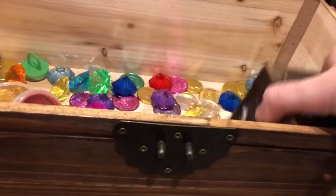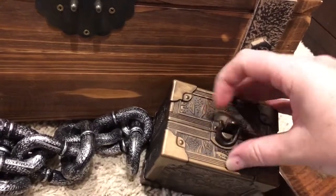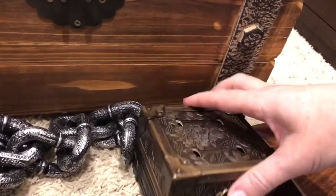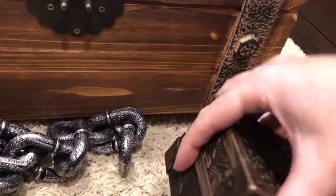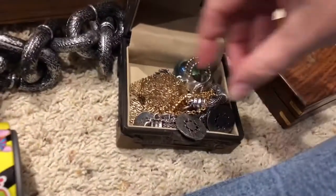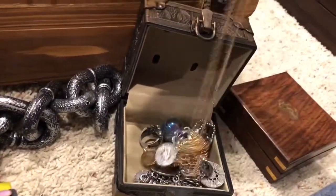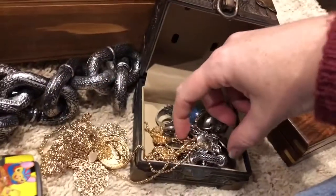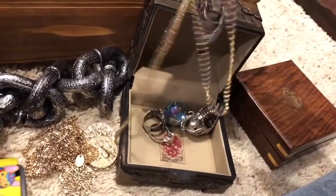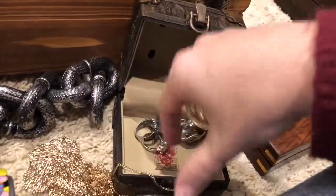And then the last thing in there, this is actually a container that someone had given me a ring in, and it looked like a pirate's chest to me too. And so I put a whole bunch of jewelry in here. Some of this is my old jewelry that I just haven't worn for a long time, and I thought it looked like pirate's jewelry. So that's what most of it is. So it didn't cost me anything, just going through my closet.